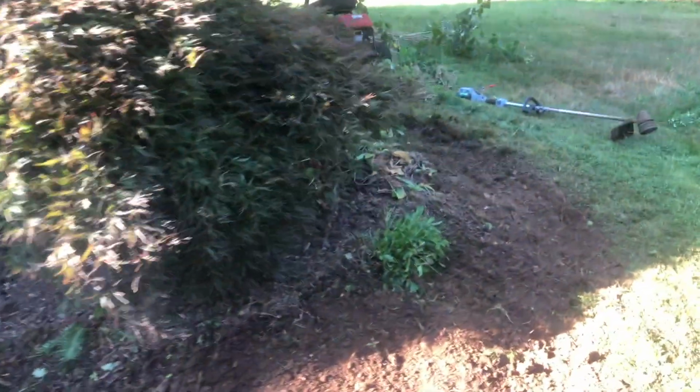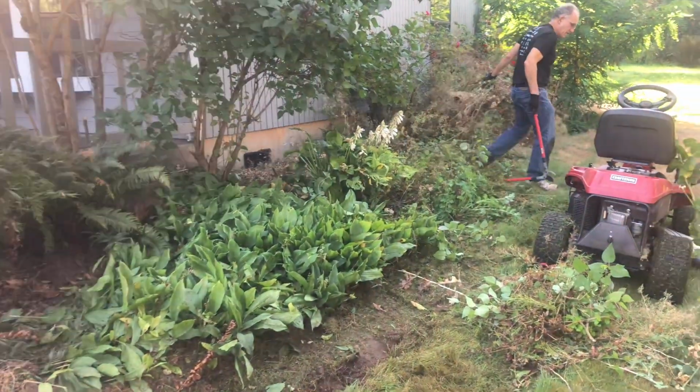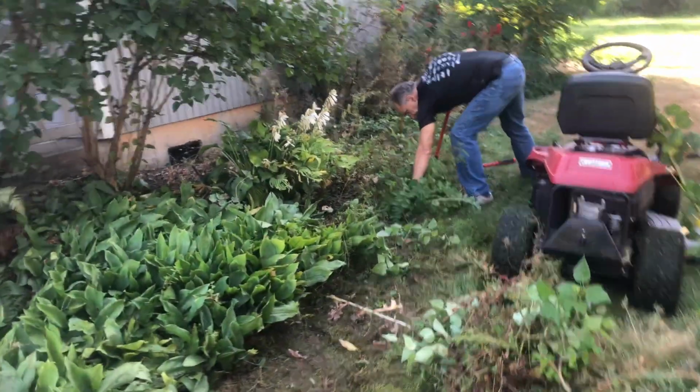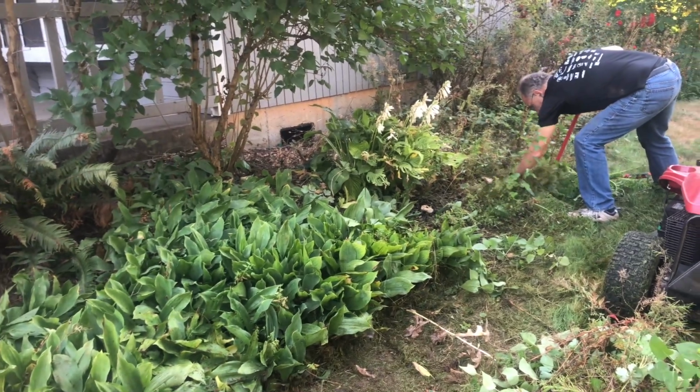My dad is coming around, we're calling this zone 1, and he's coming around this side, which I didn't even show this area yesterday. It's a weedy mess too. That's a volunteer tree that planted itself this last summer. And so we're going to get all the way around here. So we're just going to keep working.